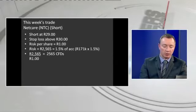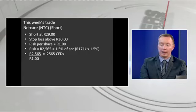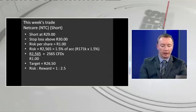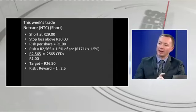2,565 CFDs is what we can afford to go short of here, to find out whether this trade is going to work or not. My target, as I said, is 26 Rand 50, and I'm looking therefore at a risk to reward ratio of 1 to 2.5. Okay, all right, so that's the one trade.